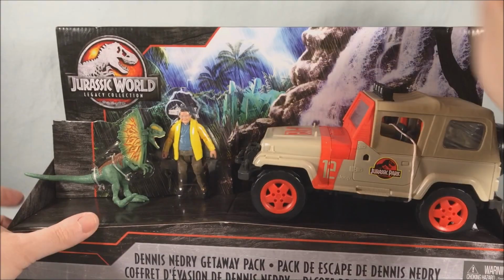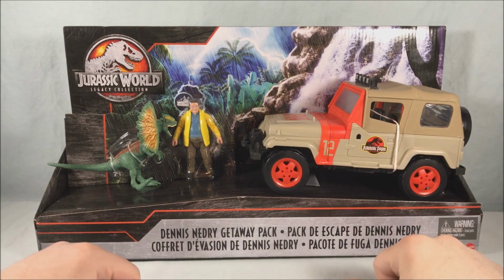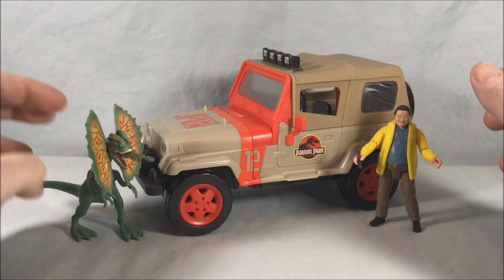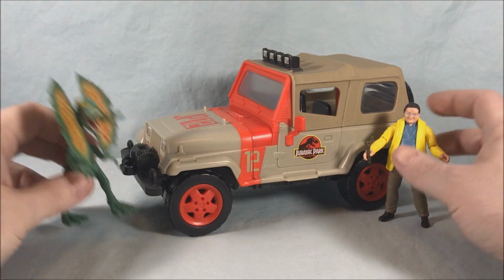I'm going to go ahead and get everything out of the packaging here, and then we're going to take a closer look. So here's everything you get in the box. We'll start with the little Dilophosaurus first.